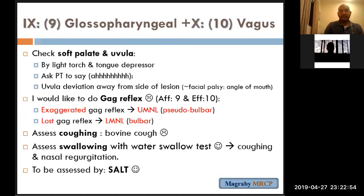Also, you can ask for a gag reflex, but it is not preferable to do this in the exam and it is outside the scope of the exam.